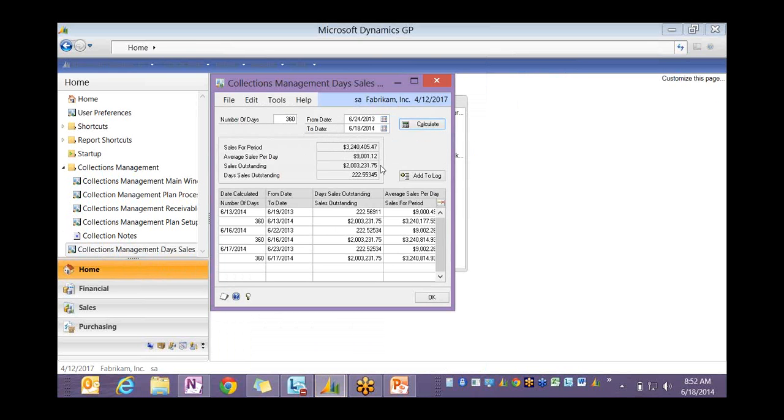average sales per day, how much of that is still outstanding, and that brings us to our DSO, which in this case, I probably wouldn't have a job if I was the CFO or what have you for this organization with 222 days sales outstanding. You know, for your typical net 30 terms, we've heard organizations which would really love to see a 35-day DSO, 40 days, 45 days acceptable in some cases.